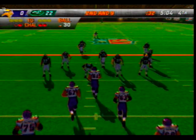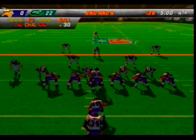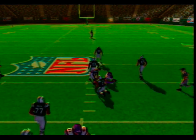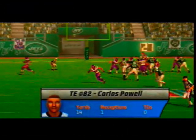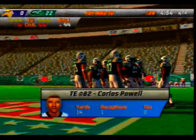Ball on their own 30. Ball on the 30-yard line. Beck lines up behind his fullback in the I. With the pass, Murphy is there on the stop at the 44-yard line. This is what they have to do. Keep making completions down the field and move the chains. Watch this one. He knows he's got to get the first, and he picks the right guy to throw it to.